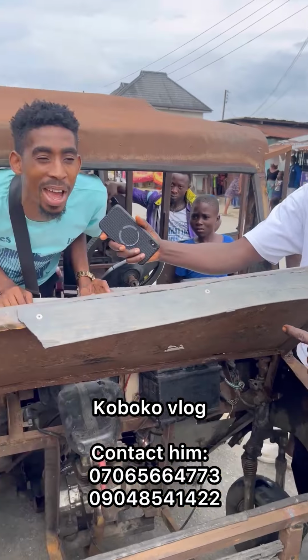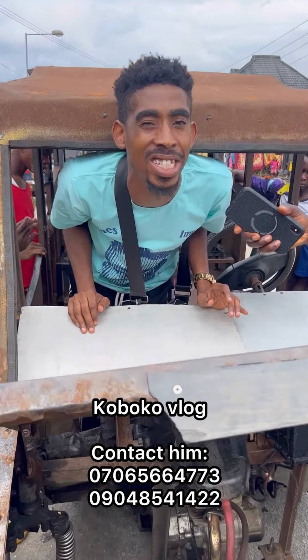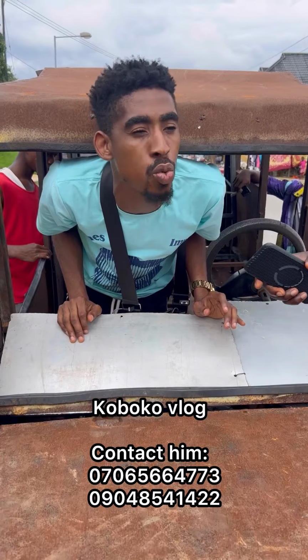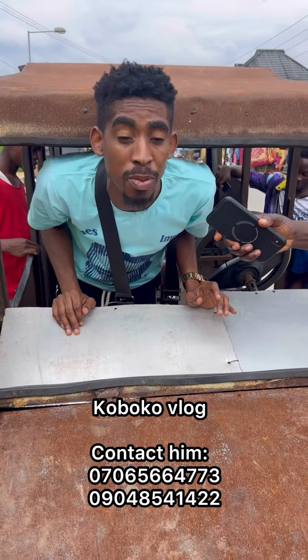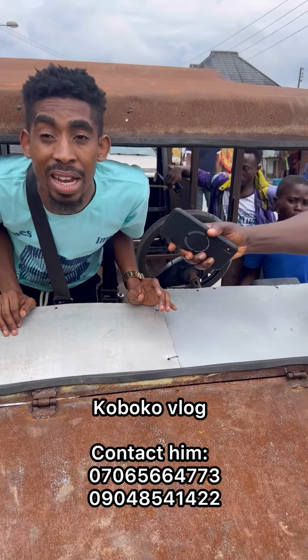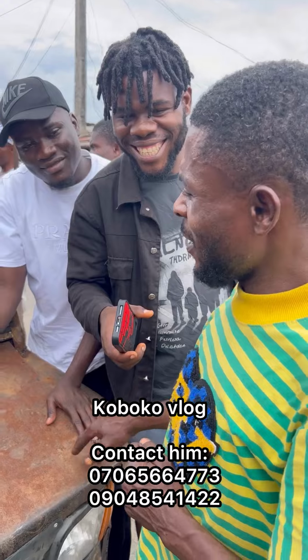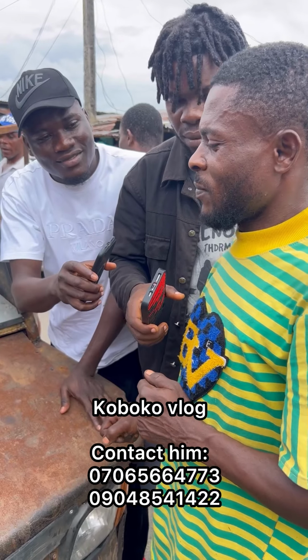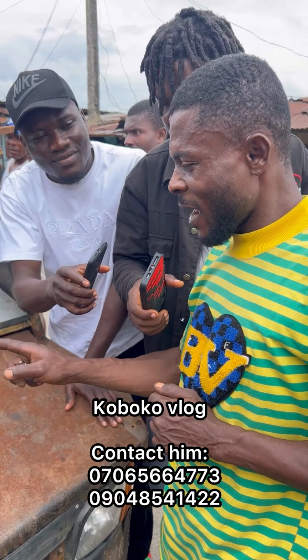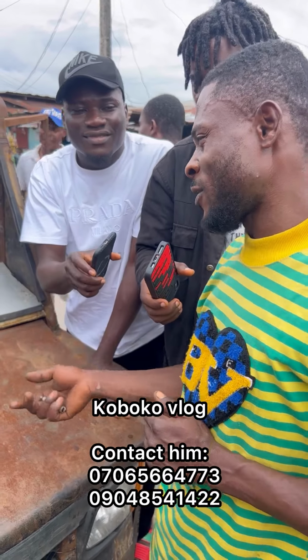Ladies and gentlemen, this is the best homemade car in Nigeria. Quote me anywhere. Trust me, the features in this car, I swear, they are miraculous. This car can reach Lagos. How many liters from Calabar to Lagos? Once you fill this tank, how many liters do you fill? Just 5 liters of fuel.